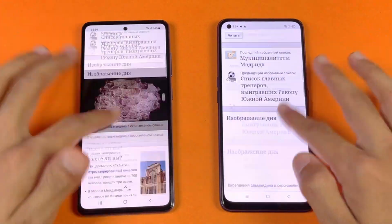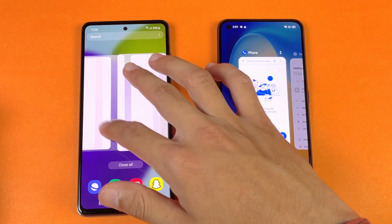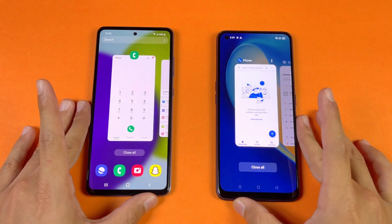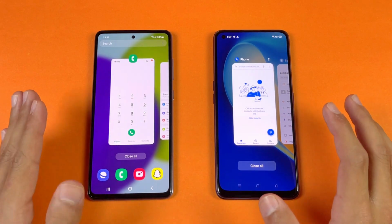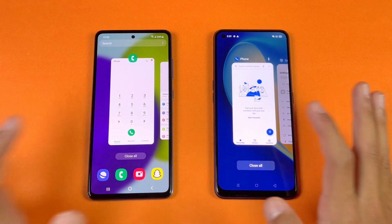So guys, now let's see the RAM management on both phones. Both phones have 8GB of RAM. Now let's see who performs better in RAM management, and also both phones are running the latest software version. We have Android 10 on the Realme and Android 11 on the A52. Phone dialer.